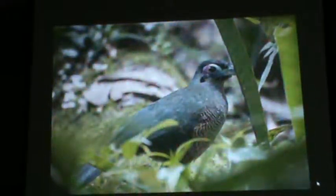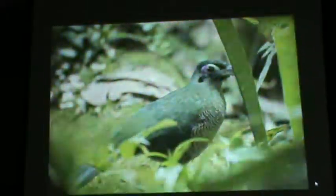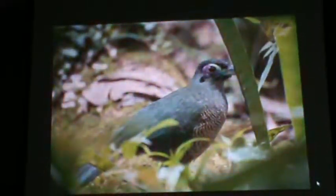The interesting thing is that the location of this camera trap was known, and of course, quite a few ornithologists went there, tried to look for it, but never found it. Never found it. 2 years, 3 years, hacking through the jungle, couldn't find it.